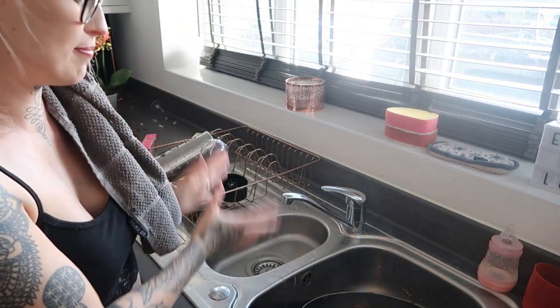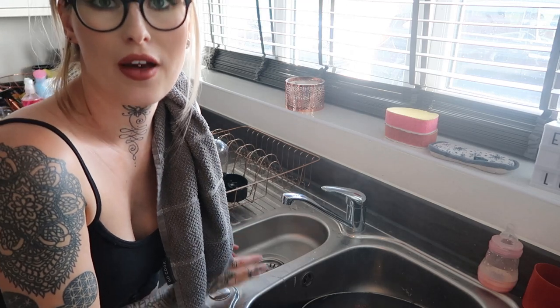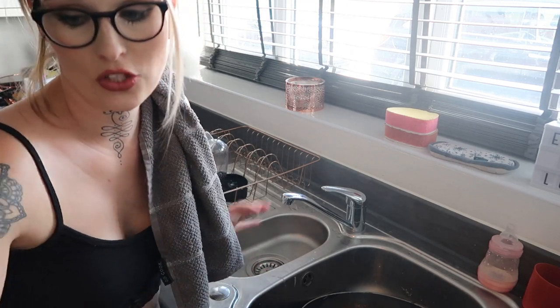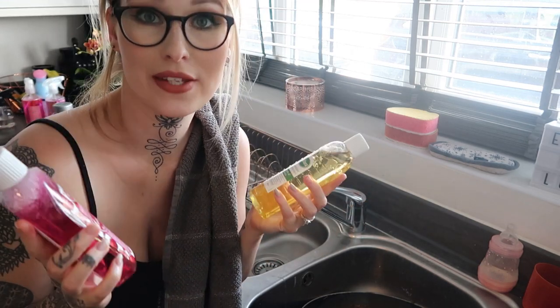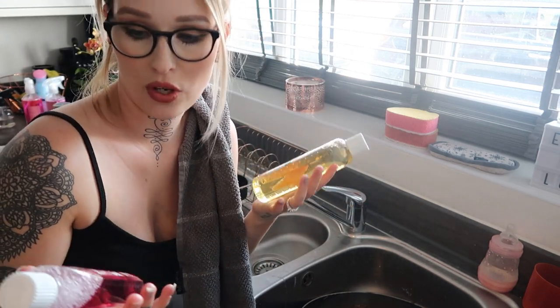So yes, now it's all fully submerged. I'm just going to leave that to the side while we do everything else. So the very next thing I always do, first and foremost, before doing any cleaning, is I fill up the small side of the sink with really, really hot water and some kind of disinfectant, either the Flora or Fabulosa, depending on what I've got at the time or what smell I fancy.